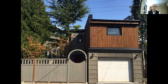I love the siding. It's a great complement to the original shingles of the original garage.